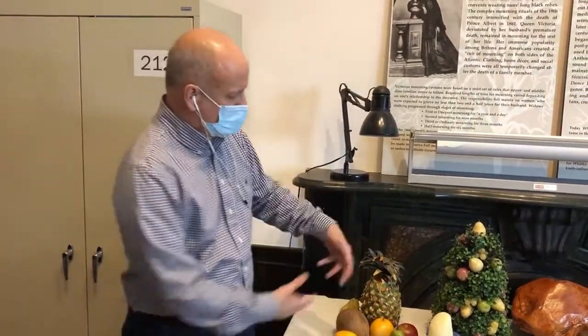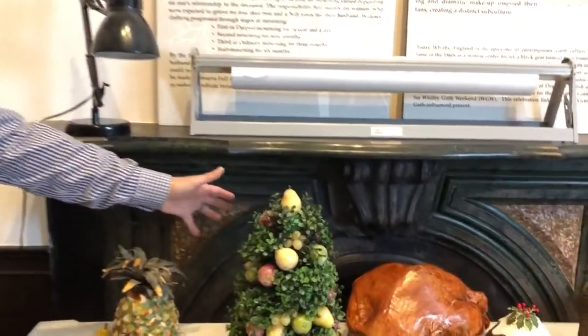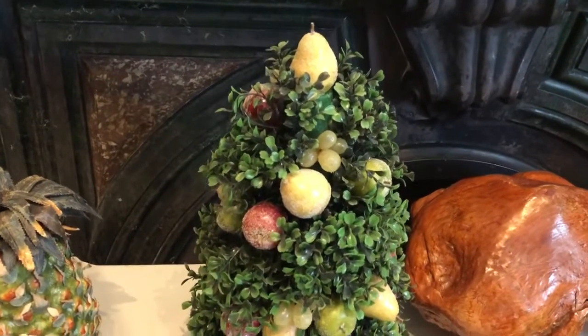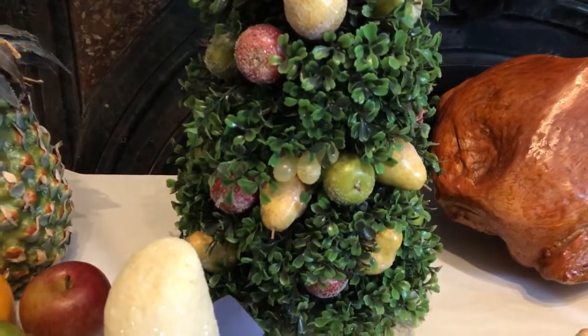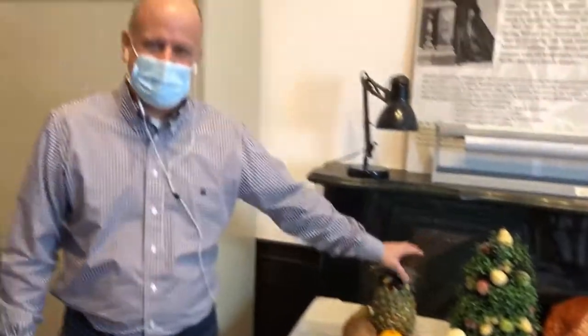And then kind of bridging the gap between sugar and fruit, we have this topiary that would have been the centerpiece, or maybe 2 of them made to put on a table for the holidays, where it's sugared fruit, basically an edible arrangement. I think there's a company that does that now. So that's one of those ideas that goes back to the 19th century.